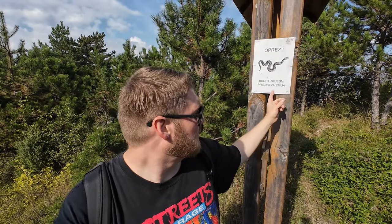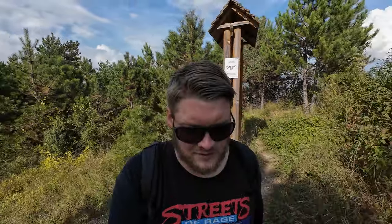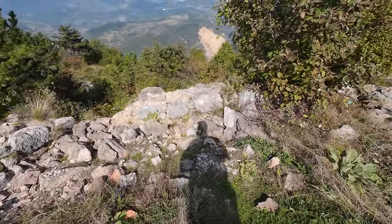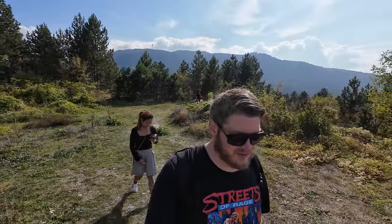Now reach the entrance to the fortress. We're greeted by this. Beware of the snakes. Well, it turns out the fortress is actually just a couple of walls at this point. There's not much left of it. Just a plateau up here on top of the mountain.